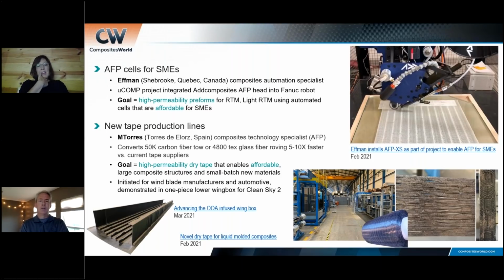Because they are an AFP specialist and they've been doing this for decades, they understand inherently the issues with laying dry fiber. They had a project that's included in these articles where they built a business jet size fuselage using dry fiber. So that gave them a really good understanding of what was necessary, and this project was developing in parallel to that.